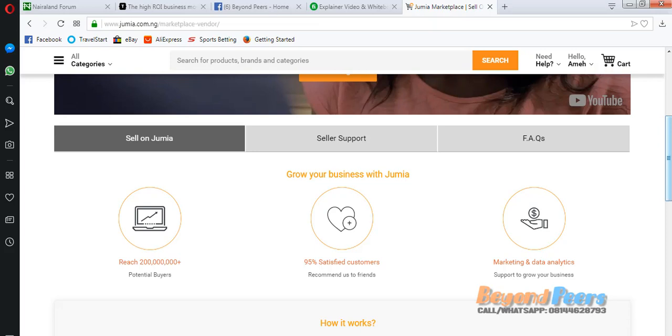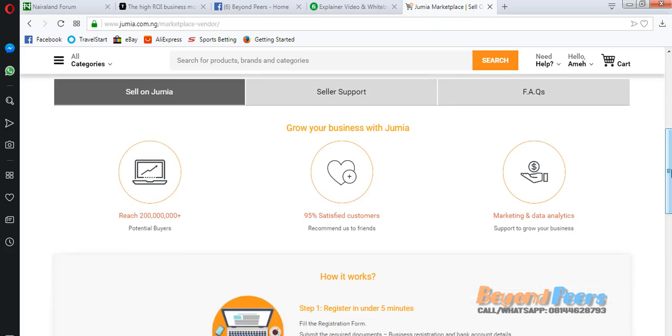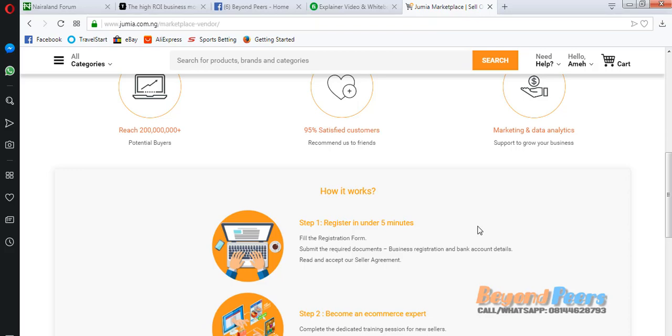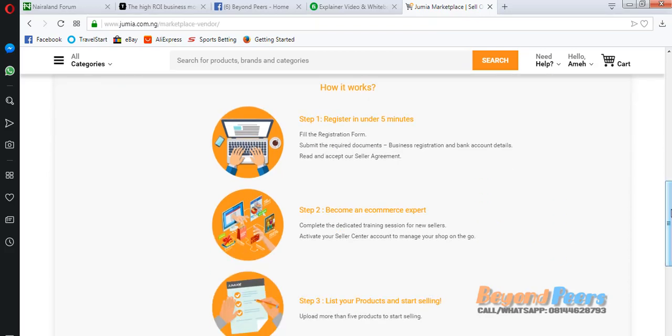So you can create a seller account. It's so simple, the same way you create any other account. Just follow it. Register in under 5 minutes. Once you create the account, automatically they create a store for you. So when you are creating your account, ensure that your username is your store name.